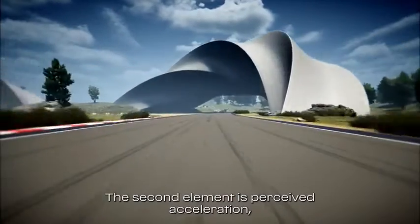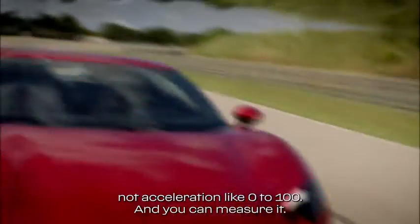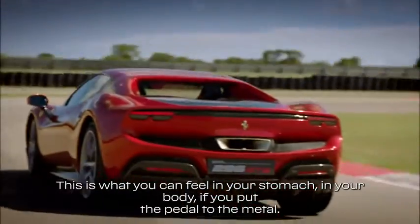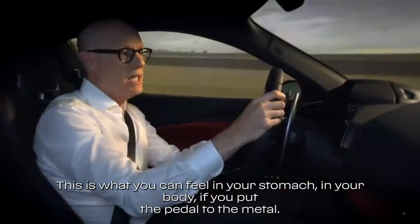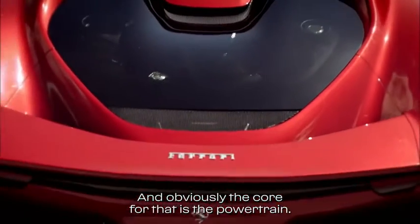The second element is perceived acceleration. Not acceleration like 0 to 100, and you can measure it. This is what you can feel in your stomach, in your body, if you put the pedal to the metal. And obviously the core for that is the powertrain.